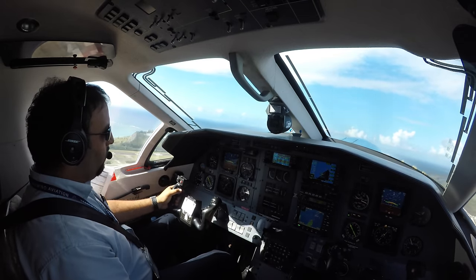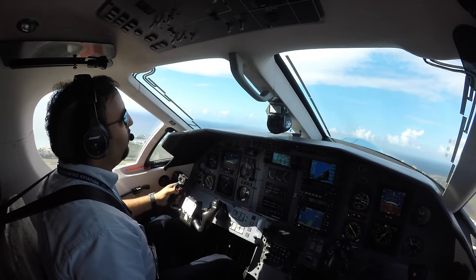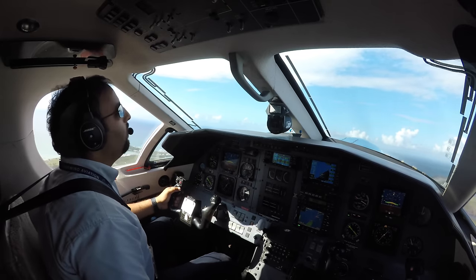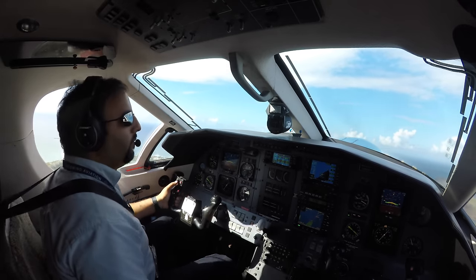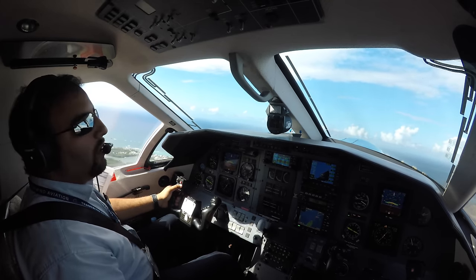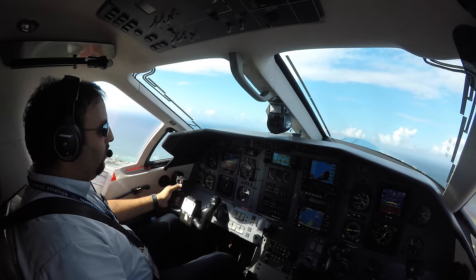Traffic, 12 o'clock and 2 miles eastbound, Islander 1500. Looking for the traffic at speed 954. I don't see that guy. There's 1,000 feet. Separator is closed. Cloud power is coming in.